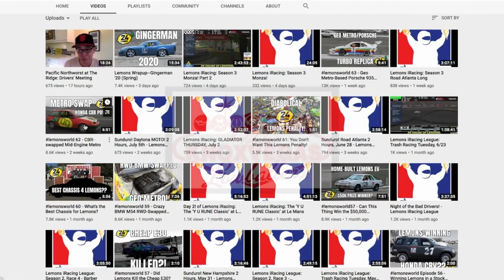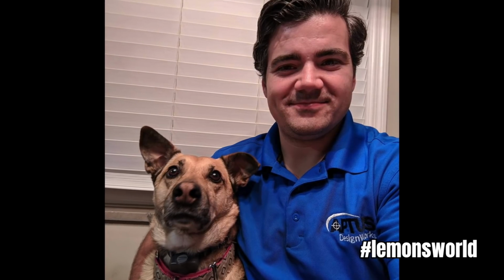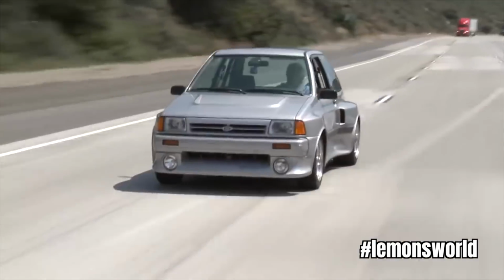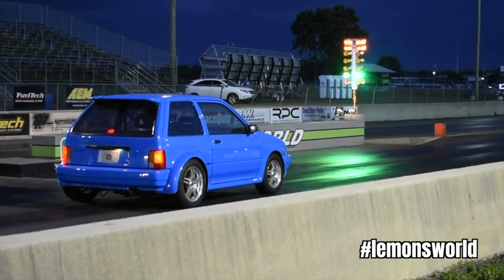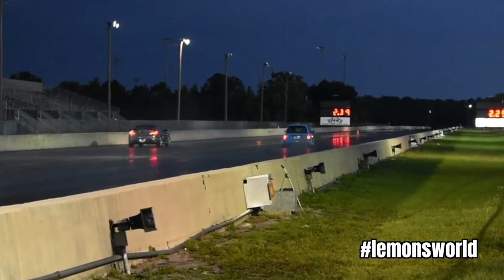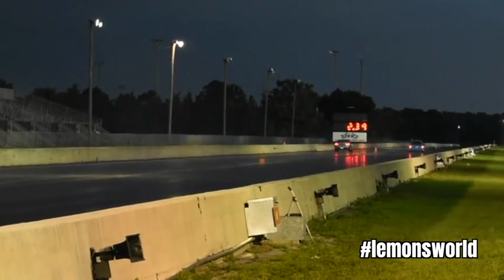We're going to take a look at Team Knox Vegas Lowballers. The team captain here is Gary Mitchell, and as a kid, he was totally enamored of the Festiva Shogun. If you don't remember or didn't see all the Jay Leno stuff around the Shogun, this is a Festiva with a Taurus SHO mid-engine, kind of a la Renault 5 Turbo and Turbo 2, but done super cool.